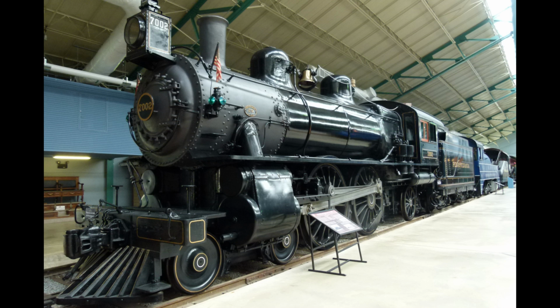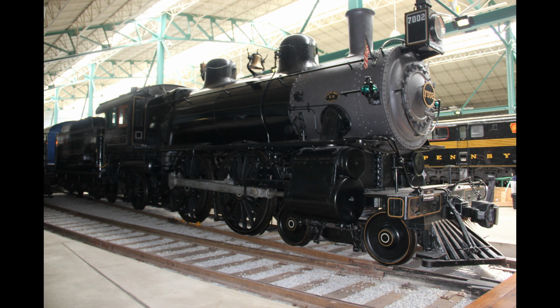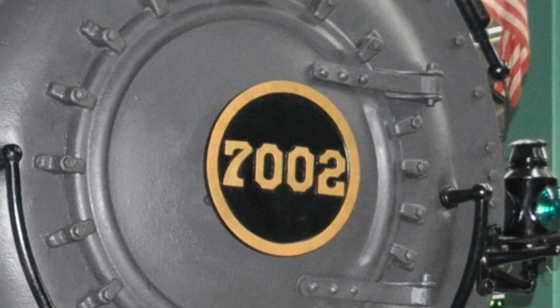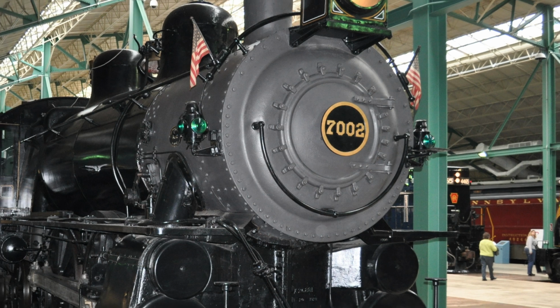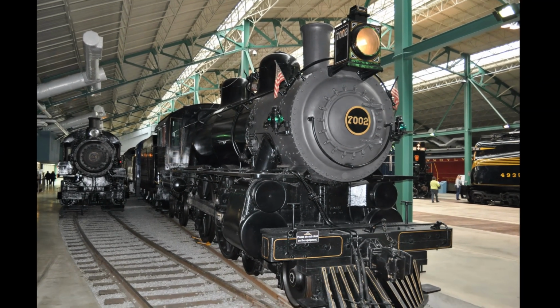This locomotive was built in 1902 as an E2 Class 442 Atlantic number 8063. Performance enhancements were made to this and the other E2s in about 1918, and they were reclassified as E7s. In 1905, an identical E2, number 7002, set an unverified land speed record of 127.1 miles an hour while on its way from New York to Chicago. The original 7002 was later scrapped, and this one was renumbered to represent it at the 1939 World's Fair.